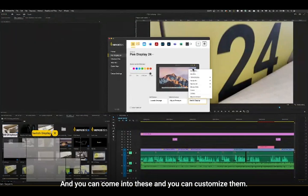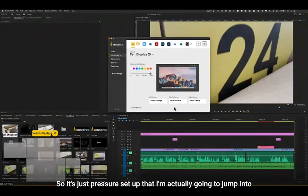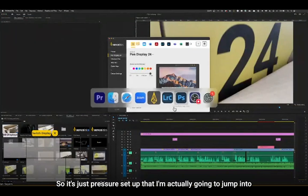And you can come into these and you can customize them. There's a whole range of different options which you can do for switch displays, virtual tablet mode, pressure hold, launch settings, and even just pressure. So it's the adjust pressure setup that I'm actually going to jump into now.